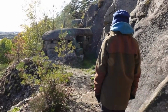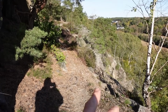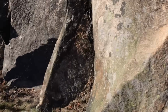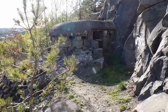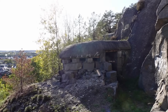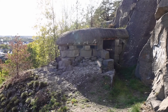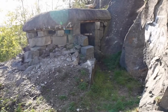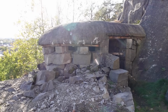And let me show you. We are following this very, very narrow path here. And you can see how steep it is down there. But let me see, Eagle Eye, what this structure here is. Because it looks like it could be an early type of rifleman position.